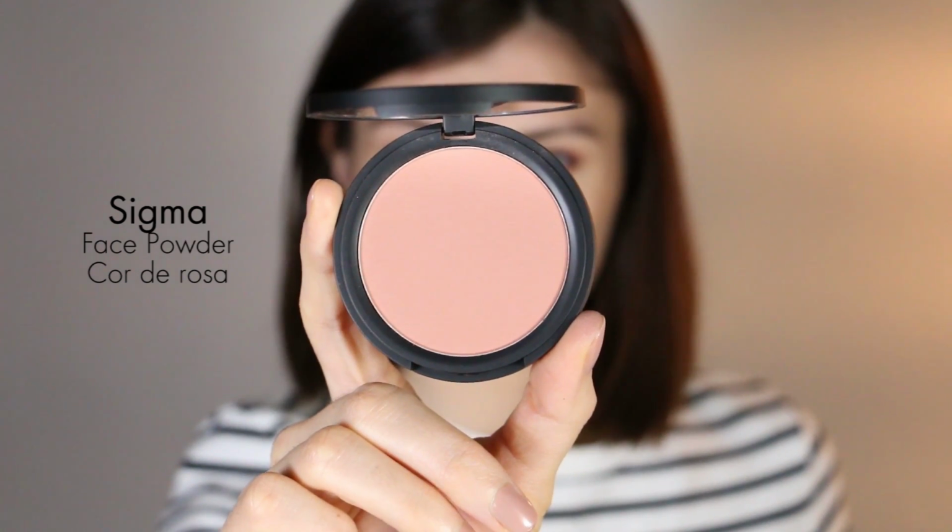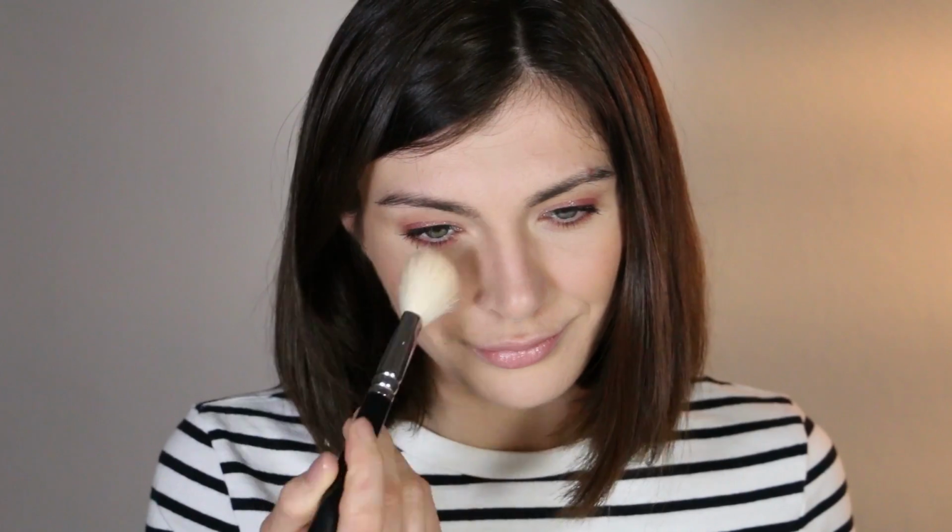And to add some color on my face, I will use this Sigma face powder in the shade Cor de Rosa, which is this kind of desert pink shade that I really, really love. I apply it with a blush brush from Zoeva, an angle brush, and I dab it very gently on my cheeks. This is one of my favorite parts in a makeup, because this is where I connect my skin with my eyes, with kind of everything in a way. This is exactly where I come alive in a way.